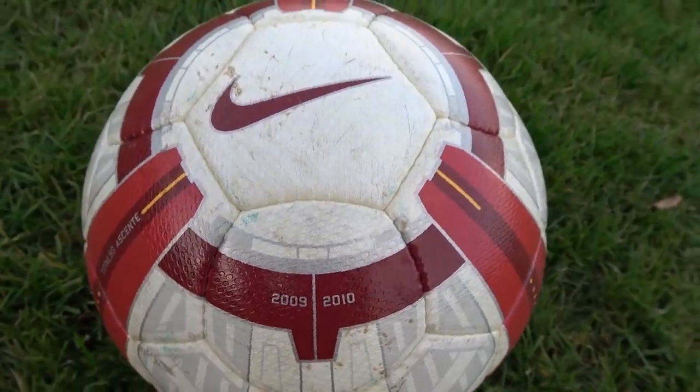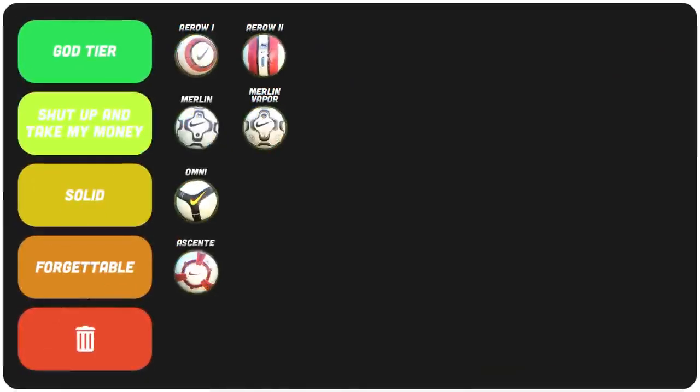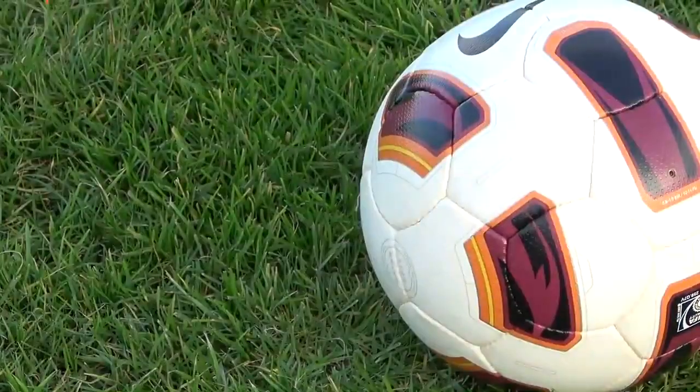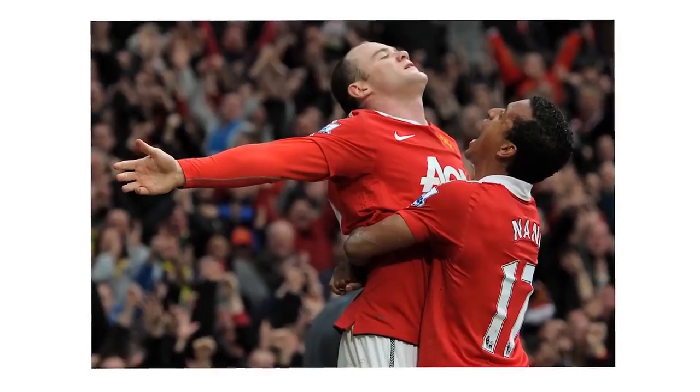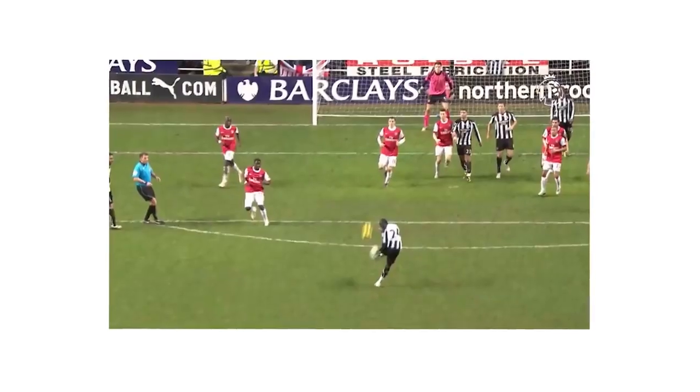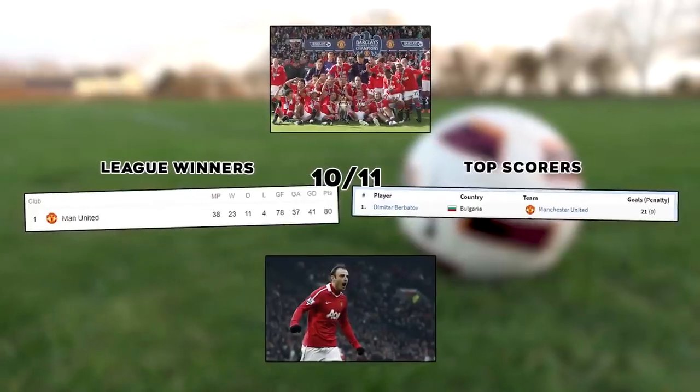Well, we hope not. There's nothing wrong with the Ascente, but generally just being very average and being outshone by the beach ball, I think, condemns it to the forgettable tier. 2010-11 saw the Tracer introduced. A couple of really nice goals with this one. Rooney's bicycle kick was scored with this one against Man City, and Tiote's stunning volley against us to bring it back to 4-4 after being 4-0 down. Again, United won the league with this one.